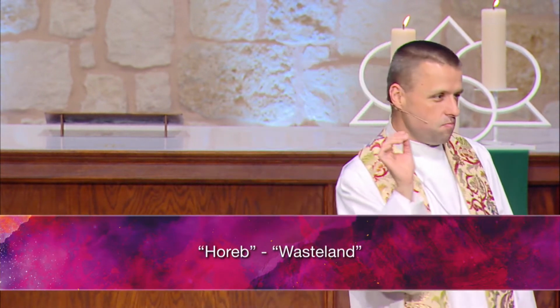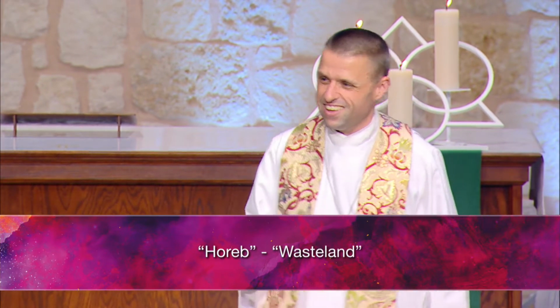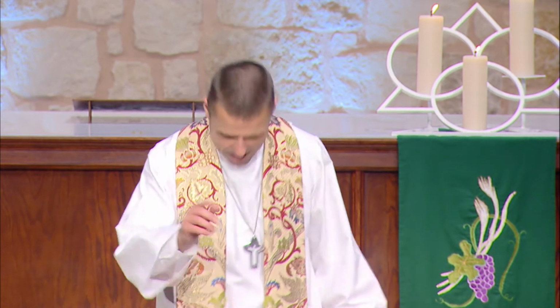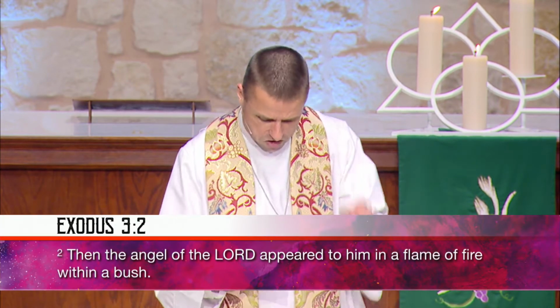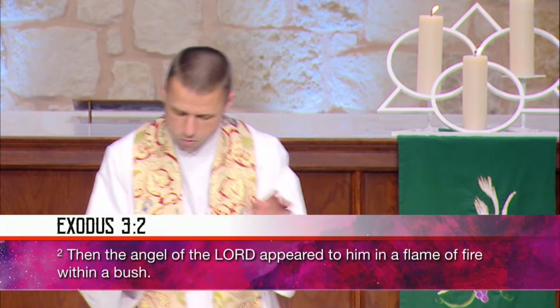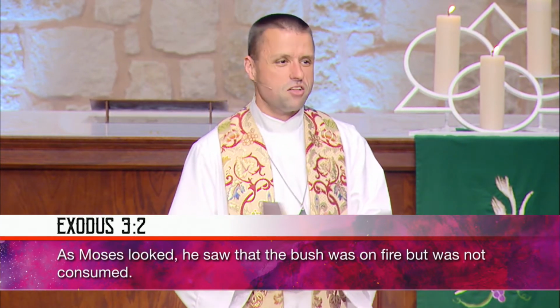And really, the location of Moses' person right here at Horeb is kind of an indication of the state of Moses' soul. He feels like his life is a wasteland. He really has nothing left to live for. He really has nothing left to hope in. But then in Exodus 3 verse 2, all of a sudden things begin to change for Moses. An angel of the Lord, verse 2 says, appeared to Moses in a flame of fire from within a bush. As Moses looked, he saw that though the bush was on fire, it was not consumed.